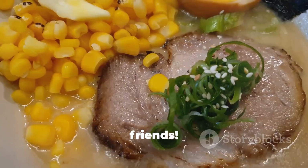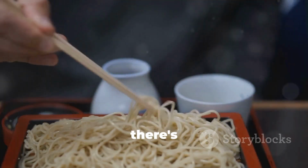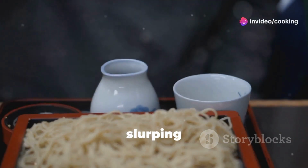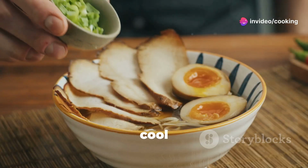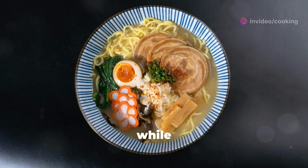Congratulations, my friends! Your pork-free ramen masterpiece is ready to be devoured. Remember, there's no right or wrong way to eat ramen, but slurping is encouraged. It helps to cool down the noodles and enhances the flavors. Serve your ramen immediately while it's hot.